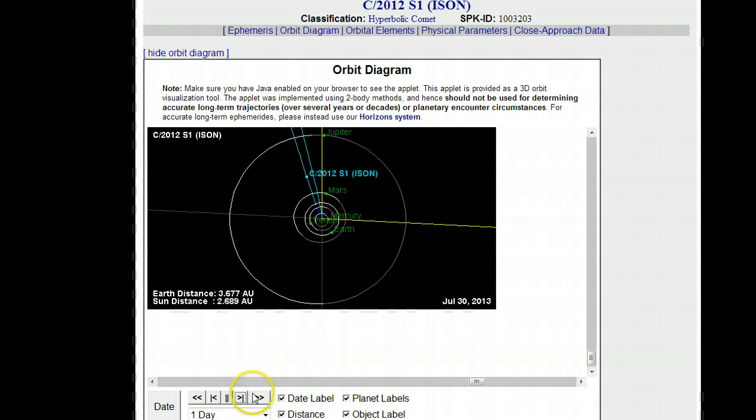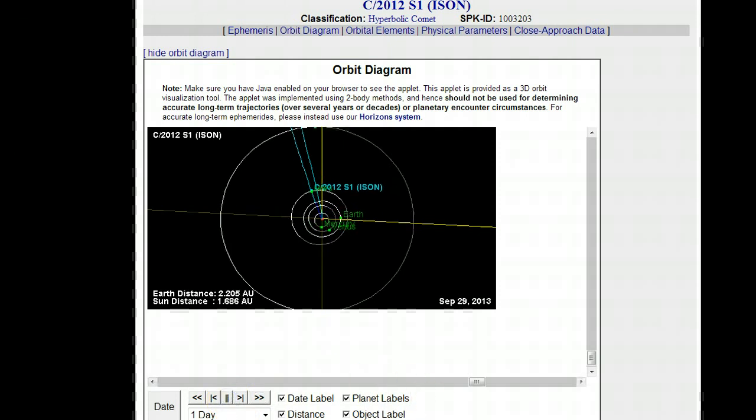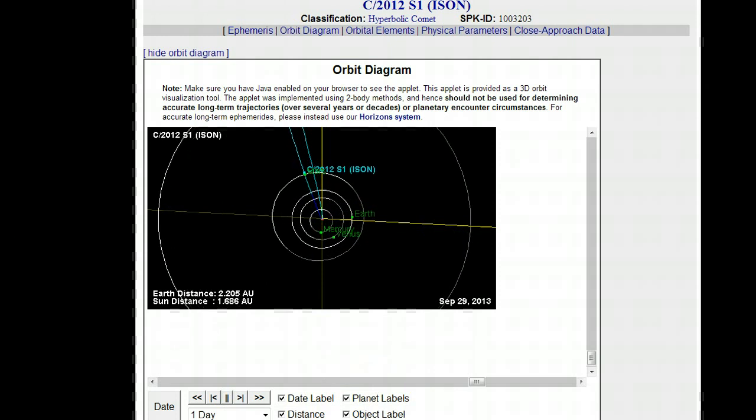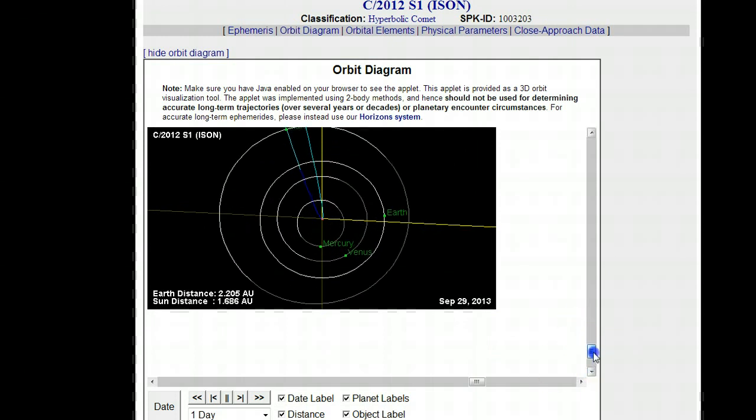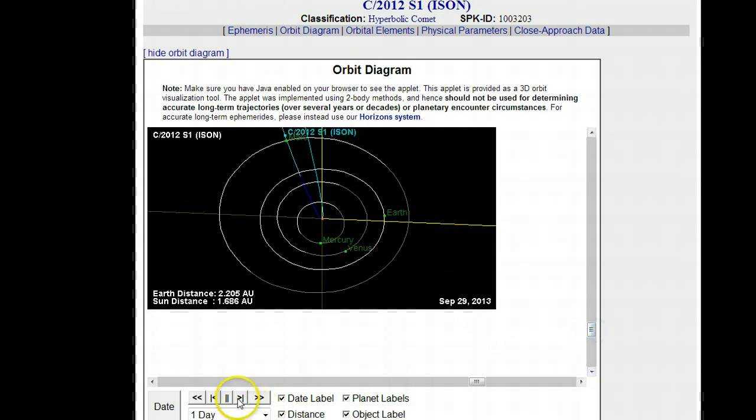But there's something cool about these dates. This is one of the things I want to show. By around this time, Comet ISON will be passing very close to Mars. So it's not a chance to hit Mars, it's just going to be passing close.